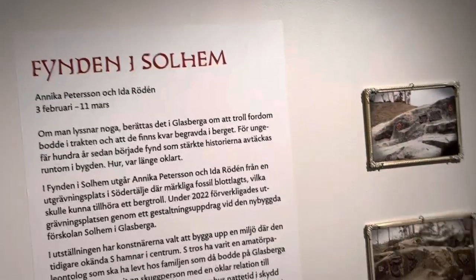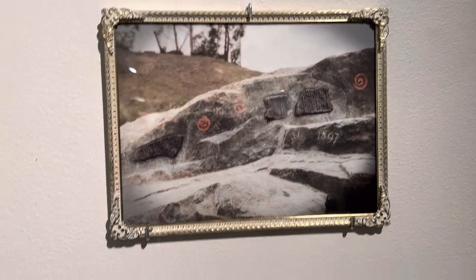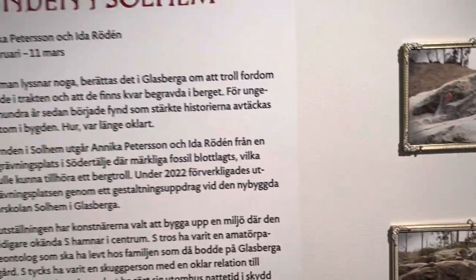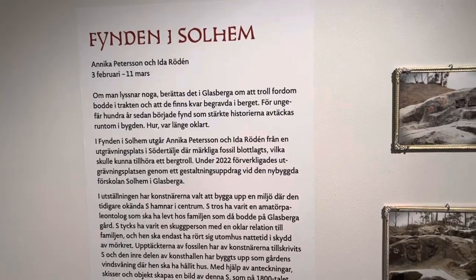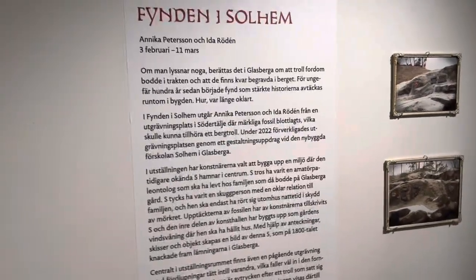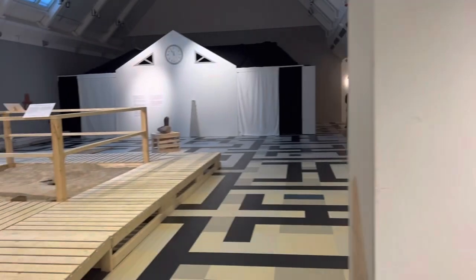So the artists have made these artworks in Glasberga, which is located in Sodertalje, where this city is. And this exhibition is just opposite the library of Sodertalje. Is this in English here? No, everything here is unfortunately in Swedish. Information in English is on the paper.